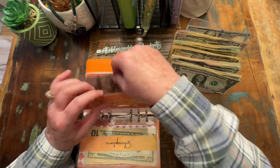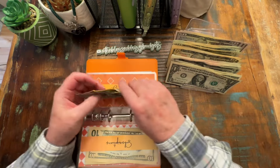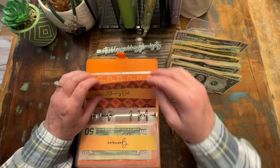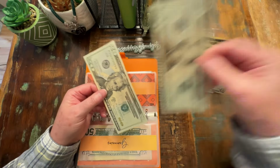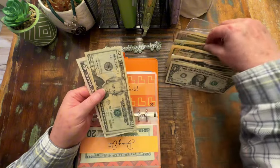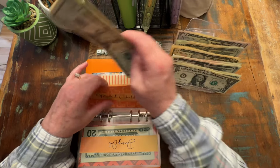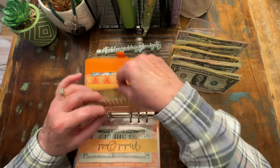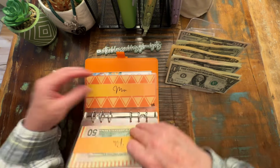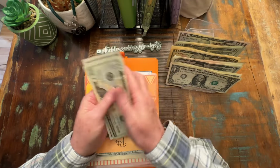Groceries is going to get 150. And groceries is going to be everything that's like household related. Dining out will get 20, which is going to give us 40. Medical dental will get 25. Pets will get 50, which gives us 100. Miscellaneous is going to get 25.